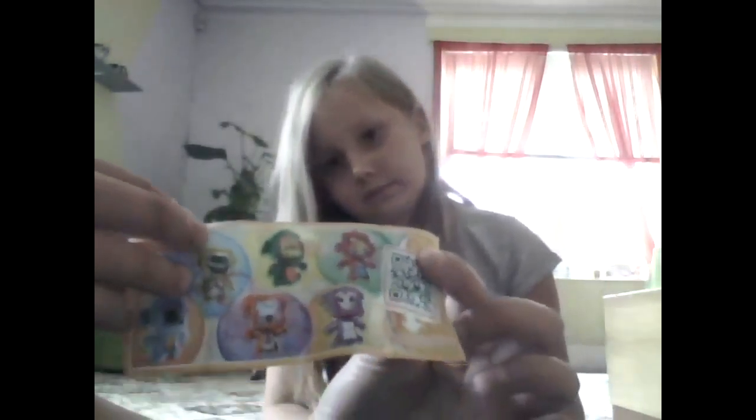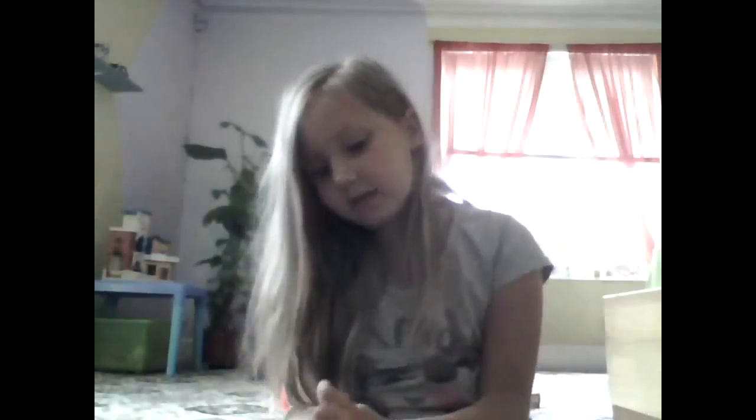I opened it. Yeah, what do we have? It's another. I don't know what it is. Here's the instruction. And we have the red one. Which way? Okay, shall I help you? Yes, I can. Have the stickers. Do you have the stickers?